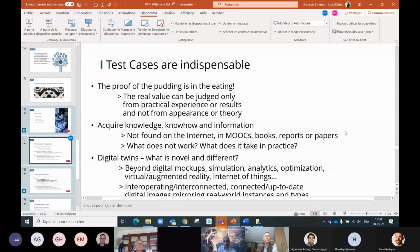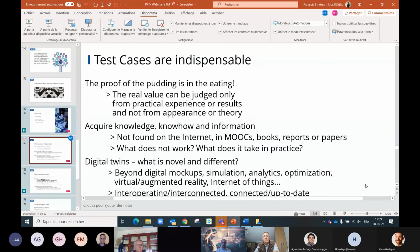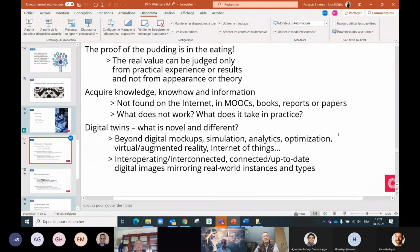The reason why we do not just create courses with material available worldwide on the internet is because in real life you need to apply it for real in order to know what doesn't work and what it really takes in practice to bring a technology to life. So we have test cases where we want to face reality at different levels, and also to make sure that we focus on what's really a digital twin. Because as Klaas already said, there are lots of bandits on the horizon who like to capitalize on a hype by just taking the label and continuing to do what they have been doing so far. Next slide, please.